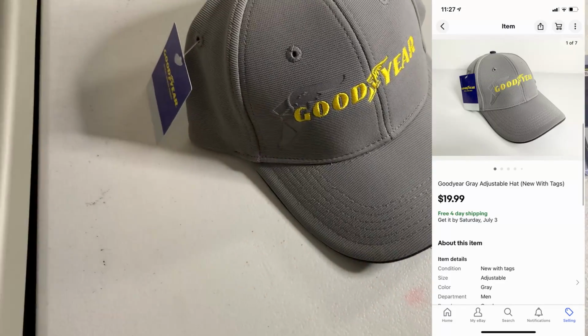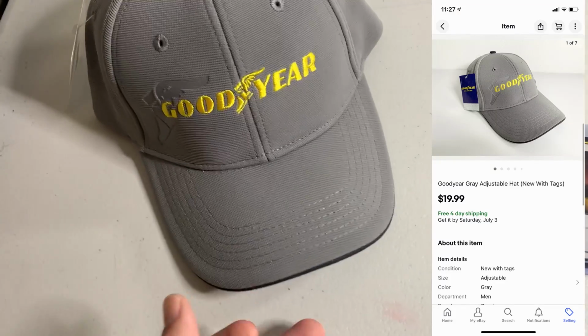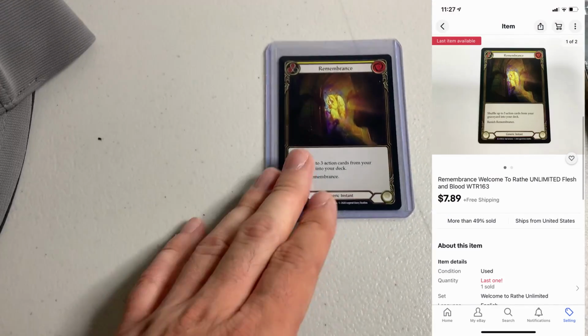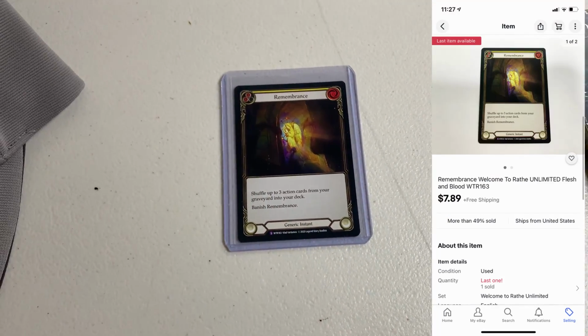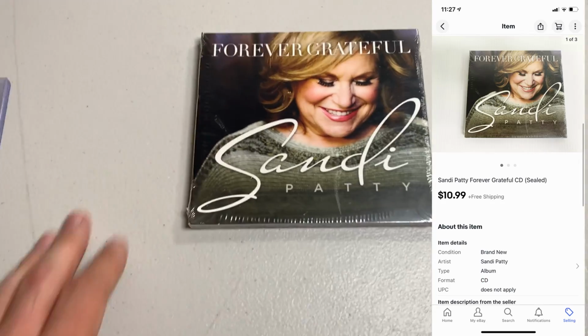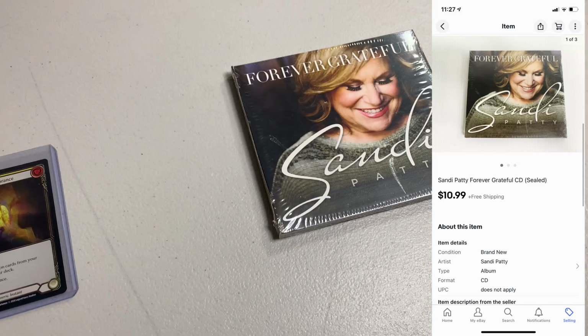Next up, I sold a hat, this Goodyear hat, new with tags. I'm actually surprised with this one. This sold for $19.99 fairly quickly. Yeah, I will take it. Sold a Flesh and Blood card, Remembrance, that sold for $7.89. That was a decent one, not too bad. Sold a CD, this Sandy Patty Forever Grateful CD sealed, sold for $10.99.